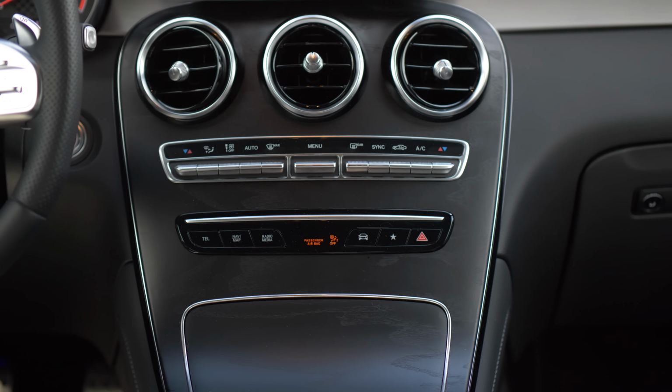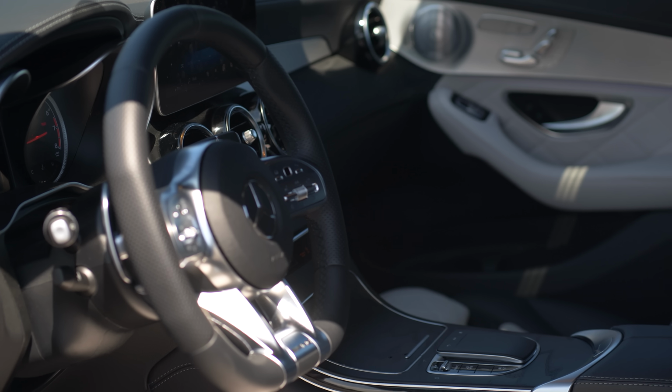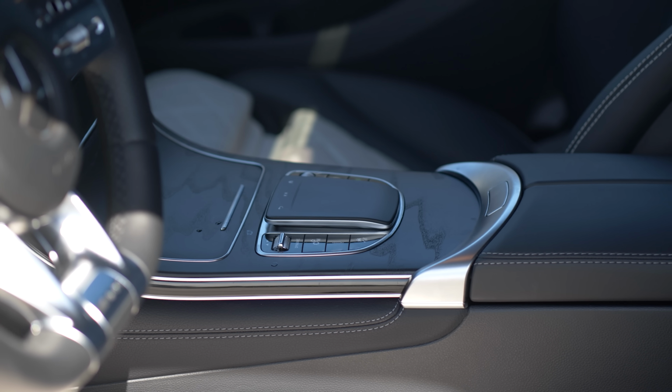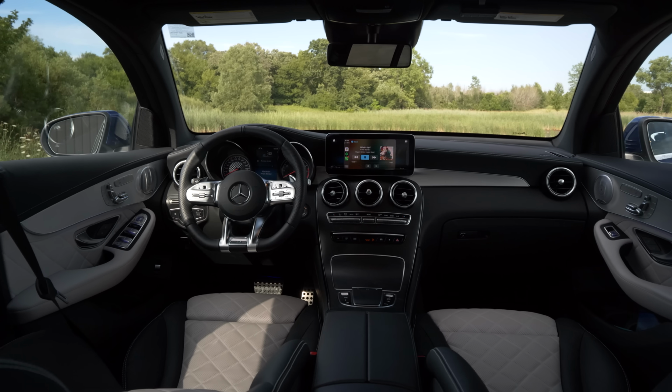So with that, let's get in the back seat. I'm going to talk about the rest of the infotainment and the ergonomics of this car. Now, once you get past all of the AMG marketing nonsense that I was talking about earlier, you come to realize that this is a very, very competent SUV when it comes to doing the duties of a SUV.